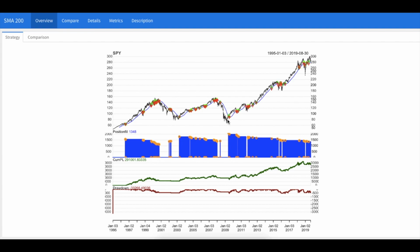So if any of you want to beat the S&P 500 with a simple filter, this is what you want to look at. Everyone can implement it. And almost every single charting platform provides you with a 200-day simple moving average.